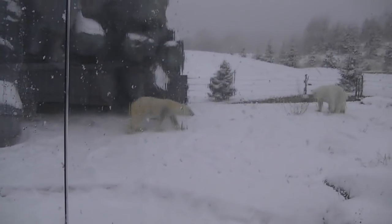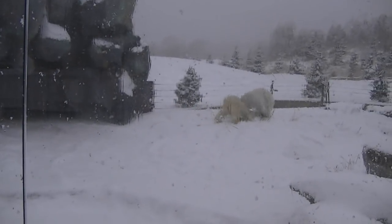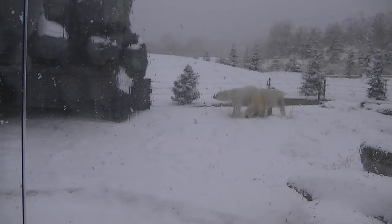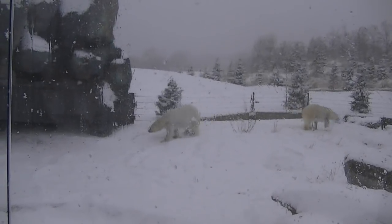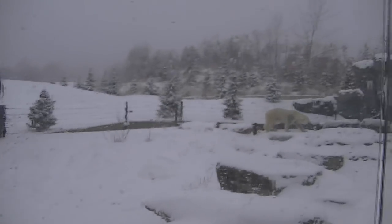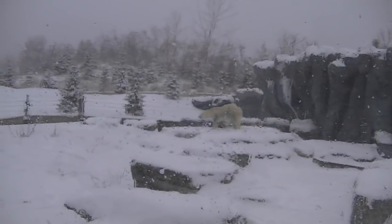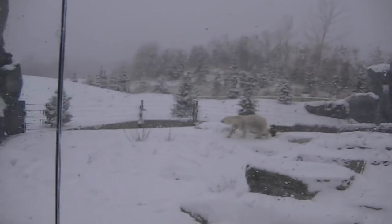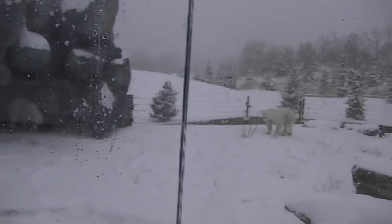Nope, the other one's up. Missed it? Yeah, I'm not getting anywhere near it, and I can't get through this very nicely. Well, at least there are two animals out here enjoying the snow.